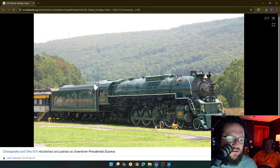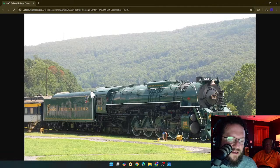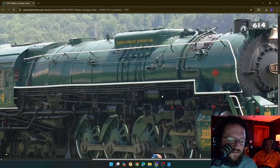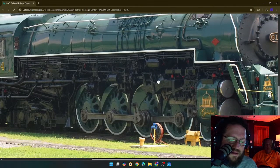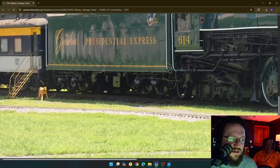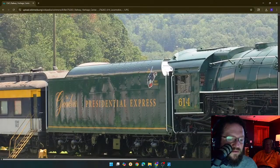Boy, that's a heck of a locomotive, though. The James Conley Justice Sr. it says on the top. I guess that's who paid for it. I guess if he pays for it, he can put his name wherever he wants on it. That's right. So this is from Wikipedia, so thanks to the Wikimedia Commons.